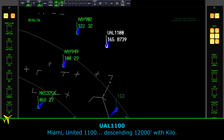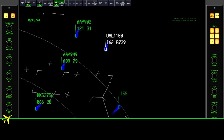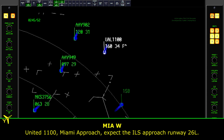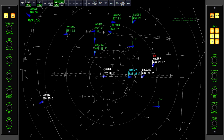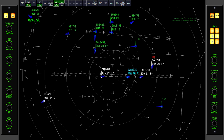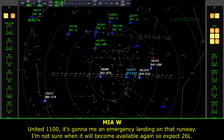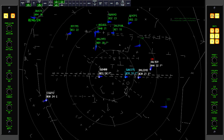Miami, United 1100. 12,000 with you. United 1100, Miami approach, expect the ILS approach, runway 26 left. Flight 400, Miami departure, radar contact, climb maintain 7,000. Yep, 7,000 for flight 400. Approach, United 1100, anything for runway 27? United 1100, it's going to be an emergency landing on that runway. I'm not sure when it will become available again. Expect 26 left now. Alright, we'll expect it.